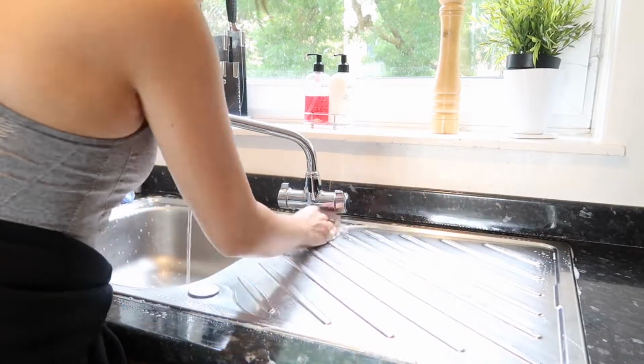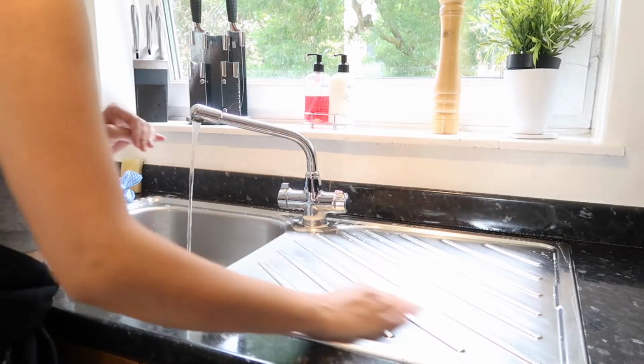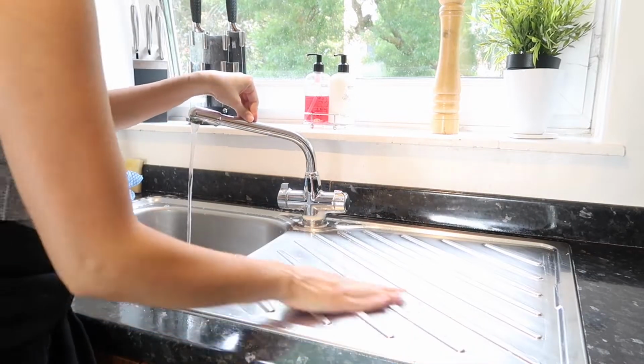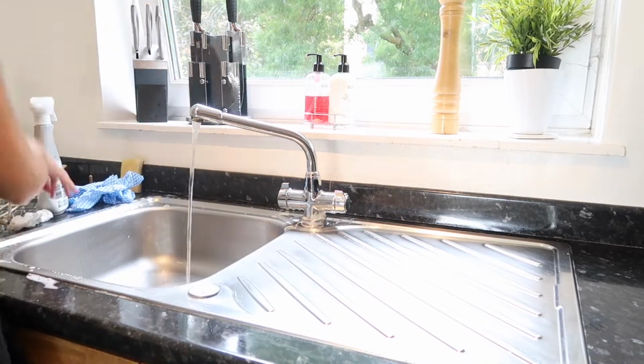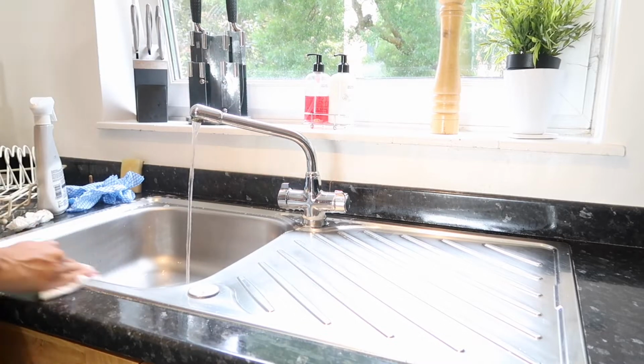Amanda's literally drowned the kitchen sink with water, so she has to go in and use some kitchen towel just to make sure that she's got rid of all the water. Because when you use a stainless steel shiny spray, you need to make sure that you haven't got loads of water, else it won't work properly. You need to make sure that the area is dry before using that. So if you do that, use some kitchen towel, no sweat.